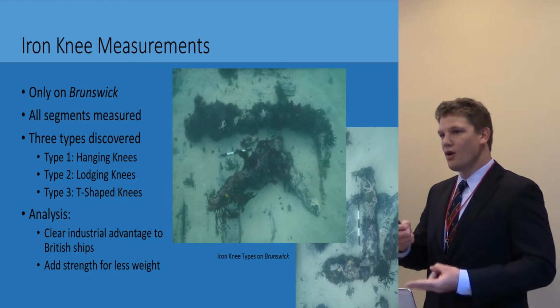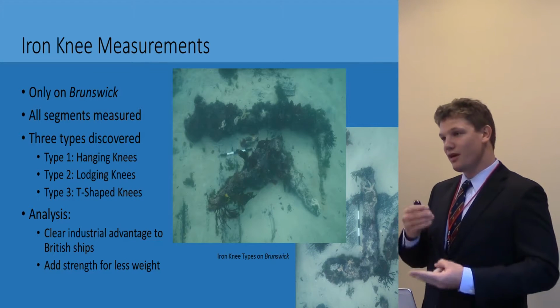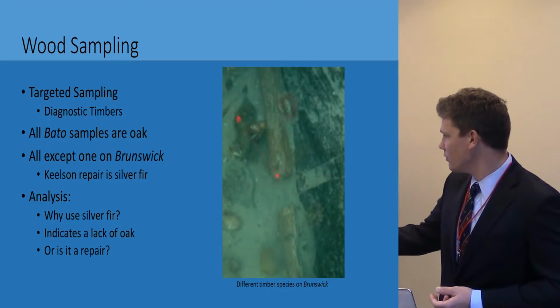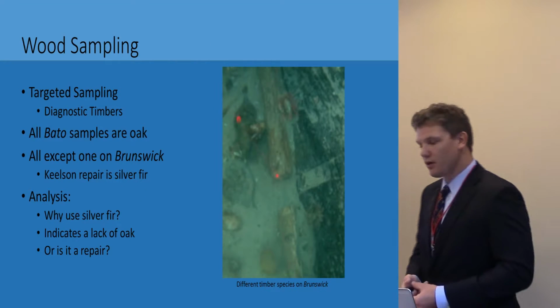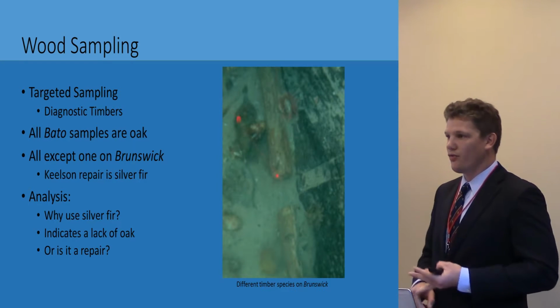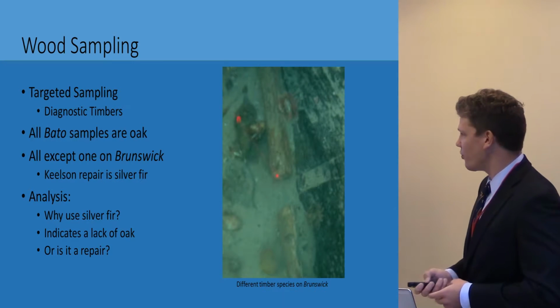They have added strength for less weight and less maintenance as a result. We took targeted wood sampling of diagnostic timbers. This involved ceiling planking, hull planking, frames, and keelsons on both wrecks.